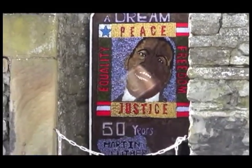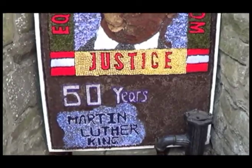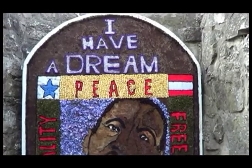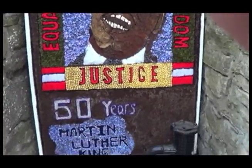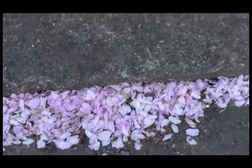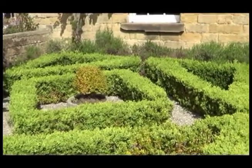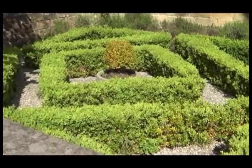Here's one of the wells, actually. This one dedicated to Martin Luther King. And when they talk about decorating them, they mean actually literally building a picture out of flower petals. This happened to have taken place this last weekend. You can see a lot of leftover petals here. Somebody arranged the garden to look like a maze, a little maze.